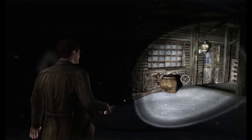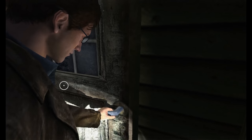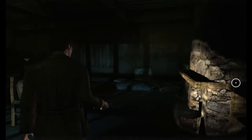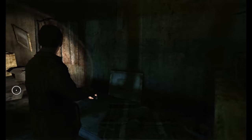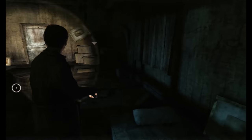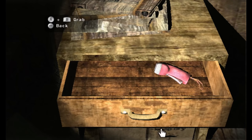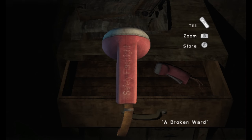Really big lodge. Wait, what door is this? That's the second picture of that I've seen. They really like that deer, moose, whatever it is. A broken ward. What does that say on it? Safety flashlight.